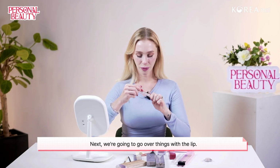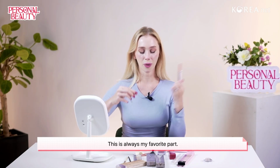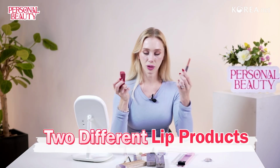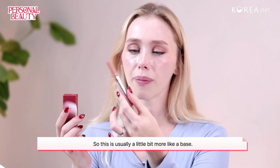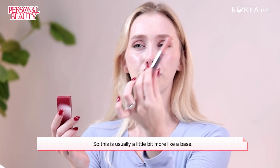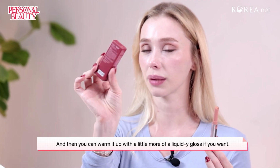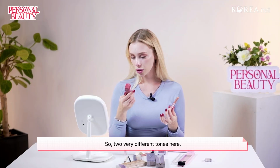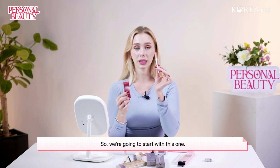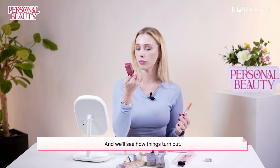Next, we're gonna go over things with the lip. This is always my favorite part. I actually have two different lip products here. One of these is a cream liquid lip. This is usually a little bit more like a base, and then you can warm it up with more of a liquidy sort of gloss if you want. So two very different tones here. We're gonna start with this one, and then I'm gonna go over it with this one, and we'll see how things turn out.